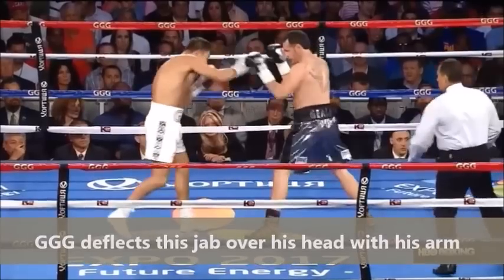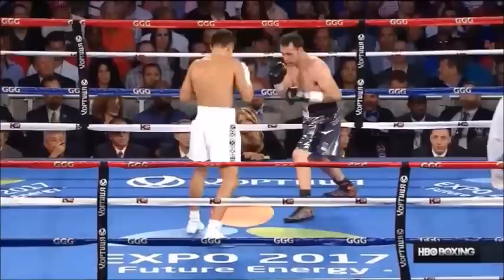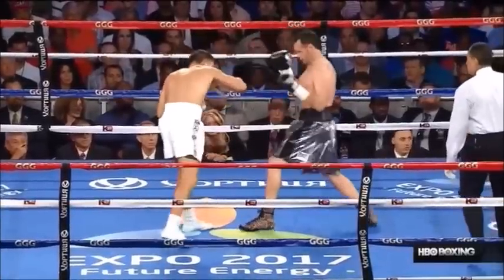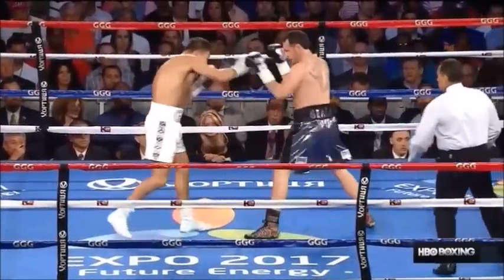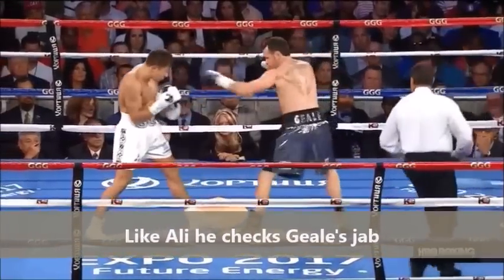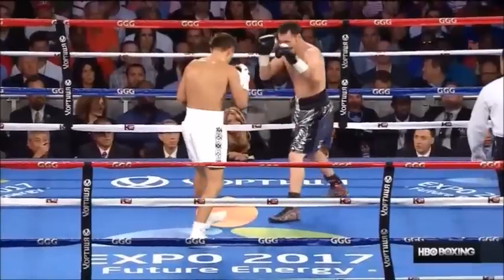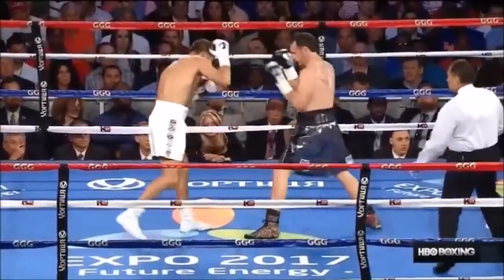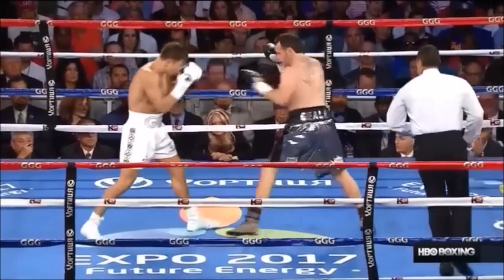That right arm deflects that punch over his head. This is immaculate defense. And then look how he, Muhammad Ali, picks at a guy's jab. See how he picks at the guy's jab? That usually makes people unwilling to throw the jab because it kind of forces them to reset themselves. See how he just picks and touches? He just checks Gill's jab right there.